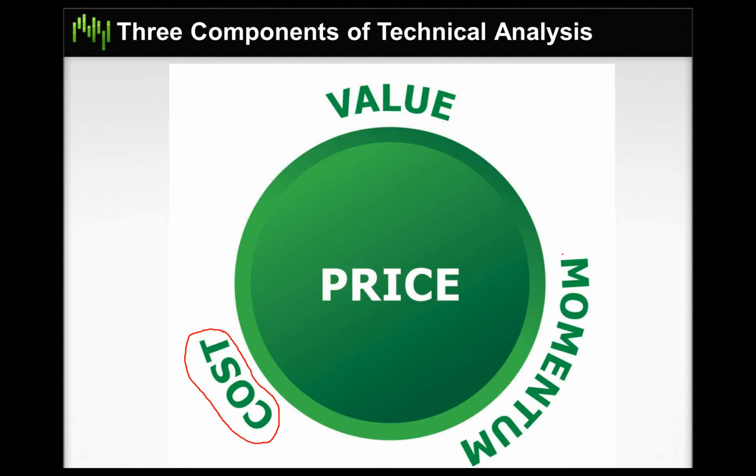Now, beyond that, we're familiar with momentum, which represents the velocity of price. Momentum indicators have been around for a long time. We're familiar with them, and they tend to be fairly similar. But momentum is a very important aspect of any market and time frame combination as well.